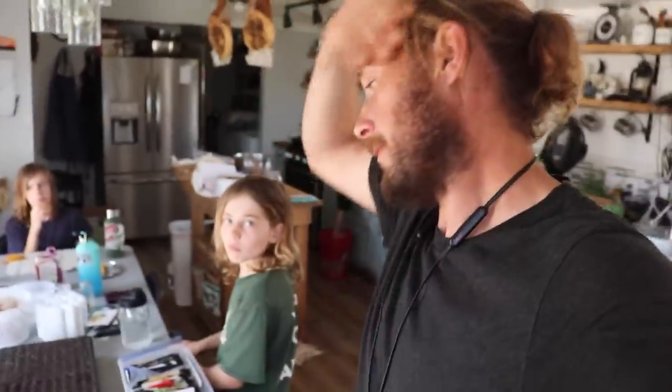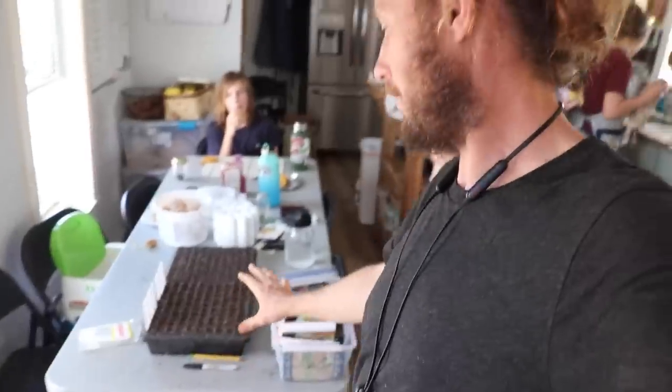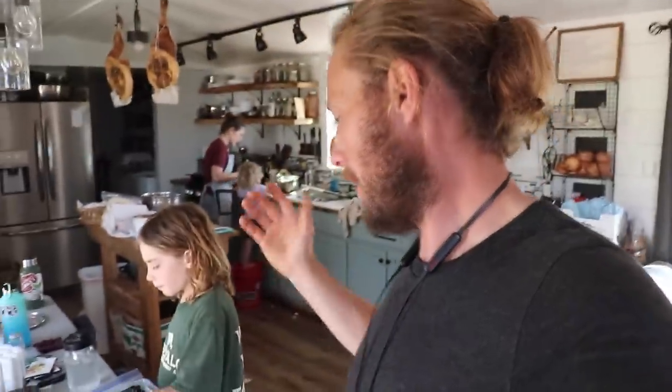All right, I filled up about 100. It was half the tray. About 100 flowers, various flowers. I'm tired of sitting here. Yeah, this looks good. Let's plant this. Yeah, my butt's getting tired of sitting in this chair.